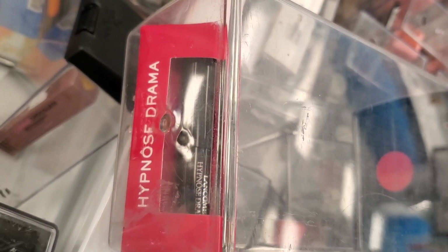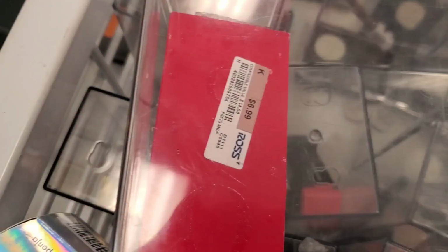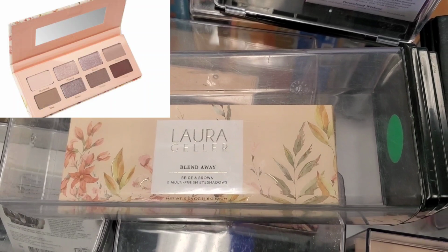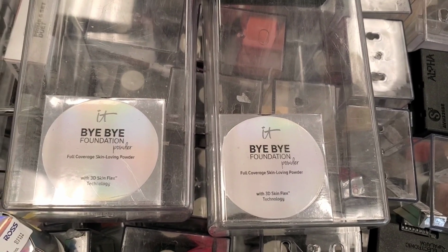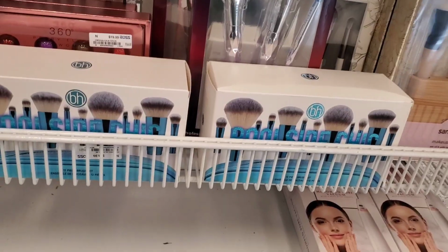And they had this mini size of Lancome Hypnose Drama Mascara. This mascara is amazing and I find it here for only $6.99. And they had this Laura Geller Blend Away Beige and Brown Multi-Finish Eyeshadows for only $5.99. They also had these It Cosmetics Bye Bye Foundation Powders in the shade Rich Honey for $14.99.